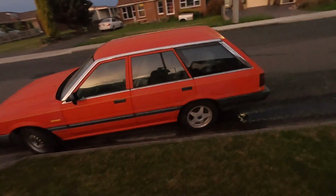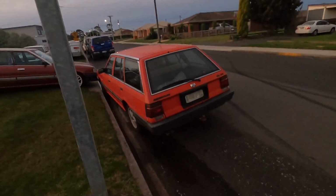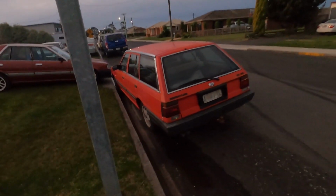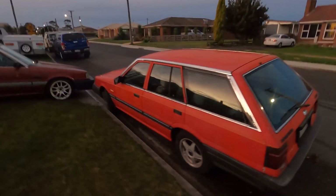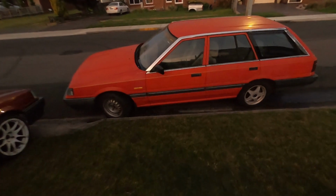It's a Series 3 wagon. Not registered at the moment. It has been pit passed, so we just need to pay the rego. But yeah, that's the new one. I'm so keen to get it going and see how it actually runs and get my little brother on the road in one of these. It's pretty cool that he's bought that for his first car.